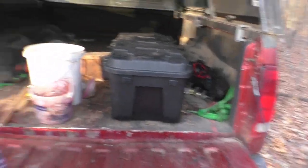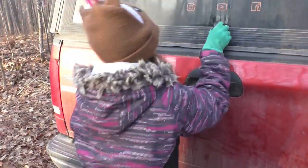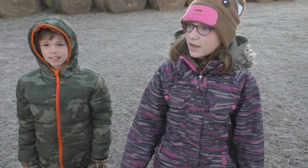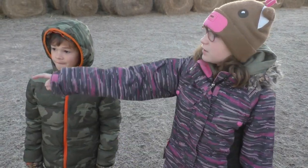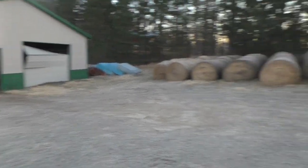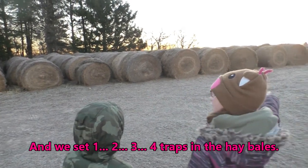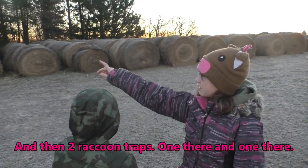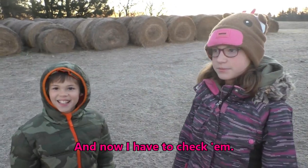Well, sorry I failed to film any of the setting of those traps, but hopefully in the future it will be critters caught. Well, we're at the second property's field, and there's a bunch of hay bales mounted up in there. And we set 4 traps in there, and then 2 local traps, 1 there, and I have to check. Alright, let's do it. Now is the fun part.